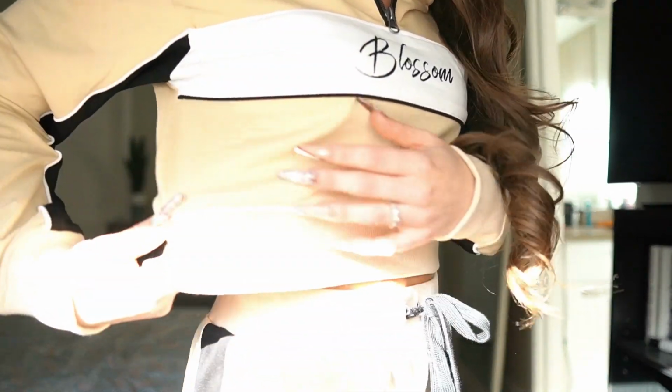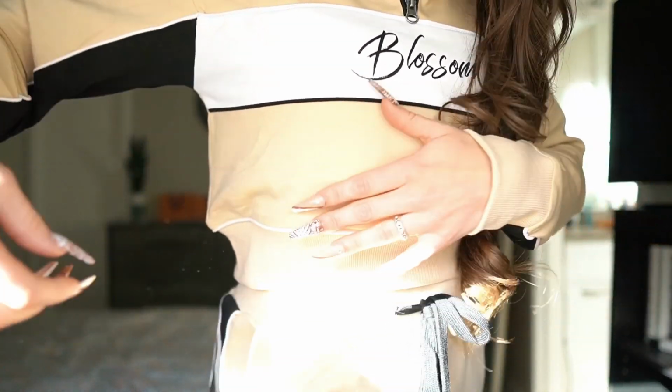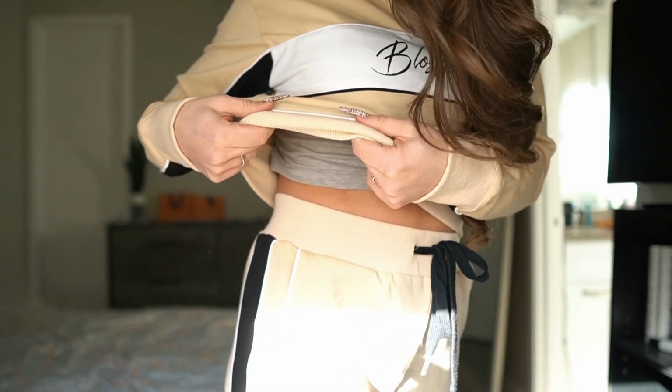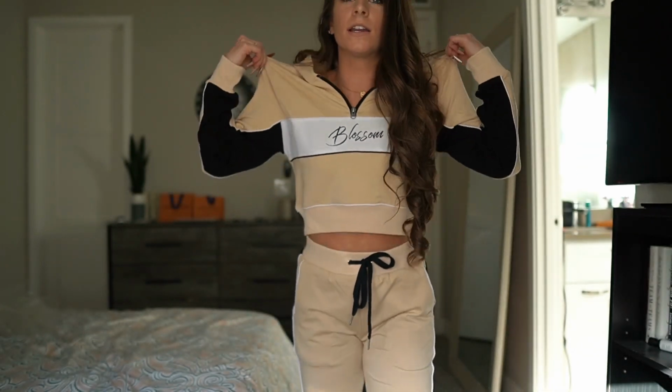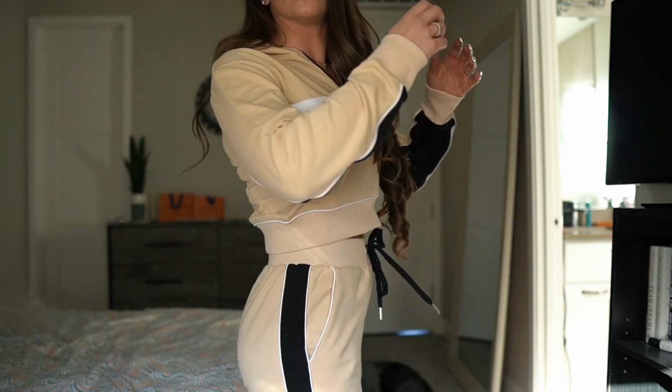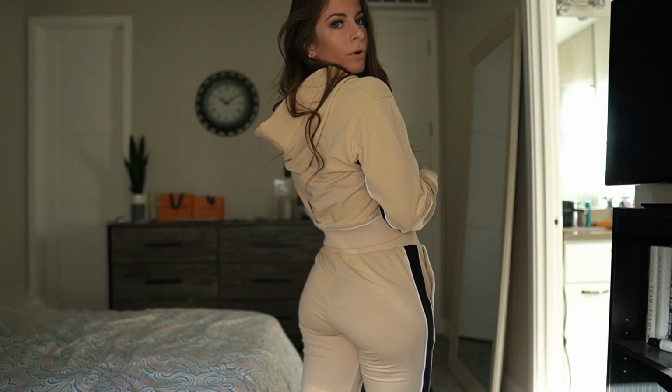I will say the only thing is that when you're putting it on, it can feel a little bit tight because of this white right here. It's not stretchy, it's a straight up seam design, so it can feel a little bit tight, but once it's on, you've got more than enough room. So again, these are both small.